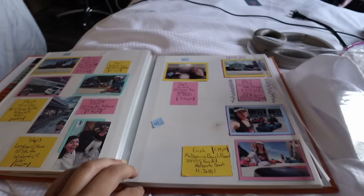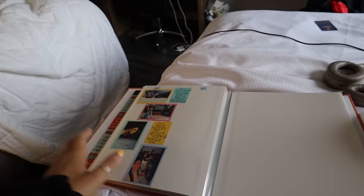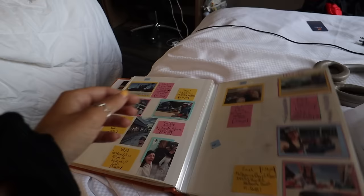Like, it's just, ugh. We're actually so behind on this logbook, but I'm working on it right now to try and catch it up a little bit. The logbook is gonna be so worth it at the end, but it's just a lot of work in the meantime. Especially because I'm usually not a crafty person. Like, I'm not a scrapbooker or anything like that. So this has definitely been out of my comfort zone.